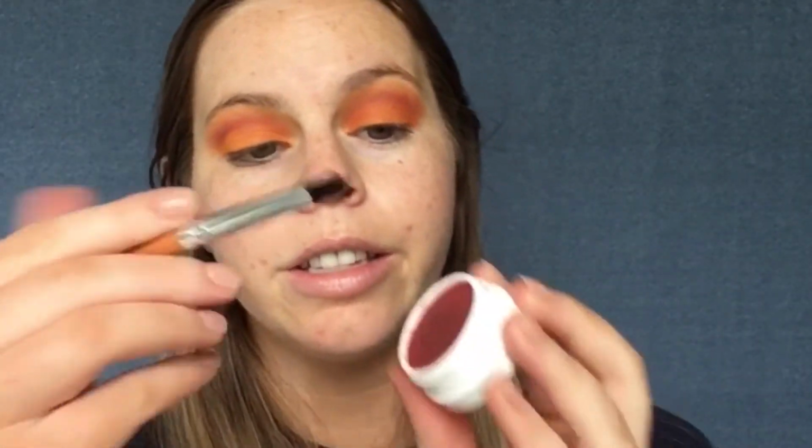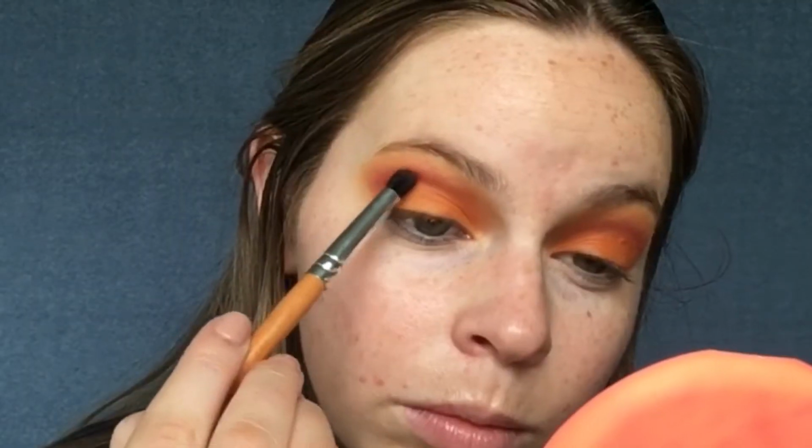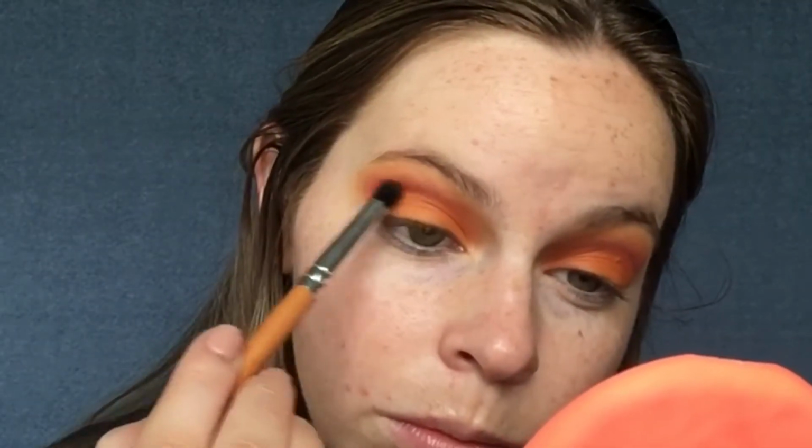I'm gonna try to deepen up that maroon shade even more. So I'm gonna go back into this and redo this whole process. Kind of want to do a wing with this green eyeliner. Would that ruin this look or make it? Let's just do it. We're having fun, right?